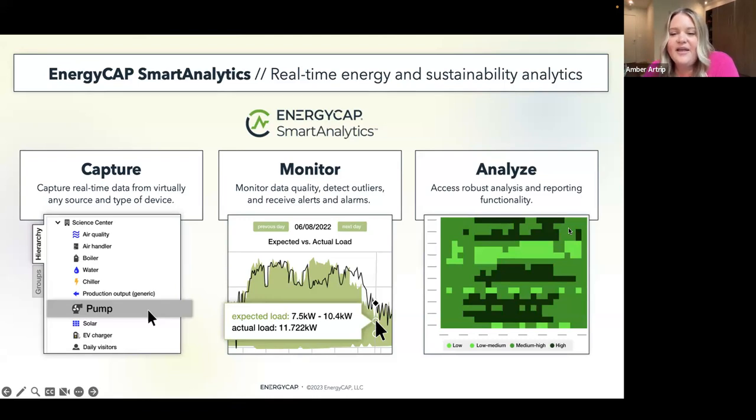And then finally, we have a variety of analysis tools and functionality within the platform that allow you to visualize that information in a variety of ways, and most importantly, share that information with key stakeholders to prove ROI, return on investment, as well as measurement and verification of the projects that you are executing. And with that, I'm going to pass it off to Dylan to dig in a little bit more with you.